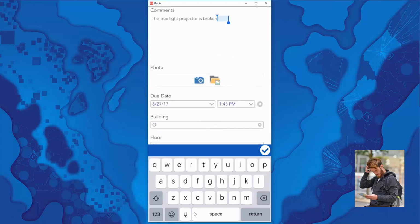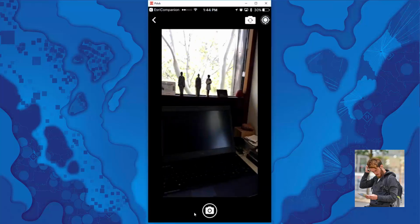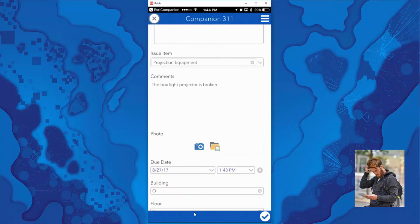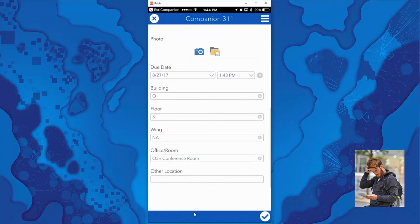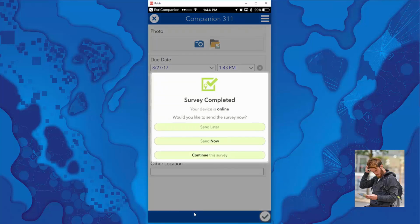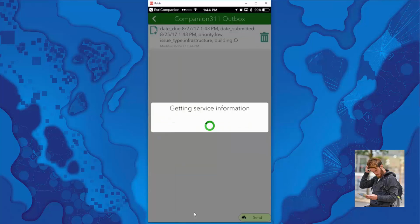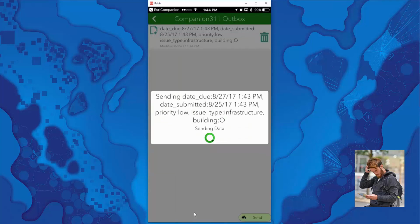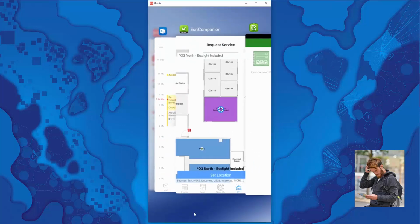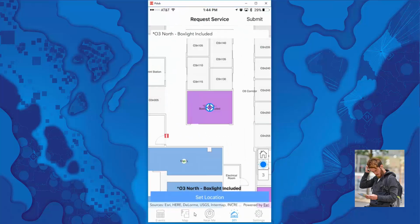And then I could take a picture, right? So you could turn the camera on. It's going to take a picture of whatever you want, the troubled item. And then just verify the indoor location information is correct, because it just pulled that out of the other application. I click send now, and we're good to go, right? And then the facilities team could use this information in another Esri app like Workforce. And so that's our companion app.